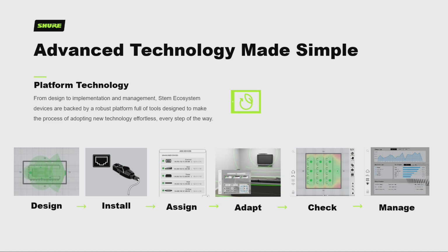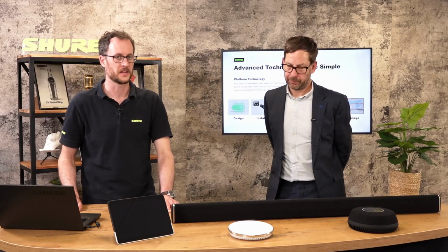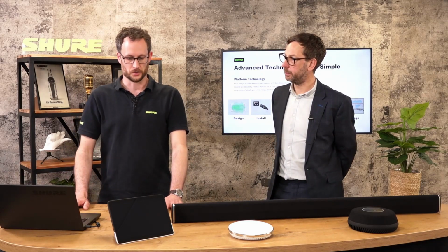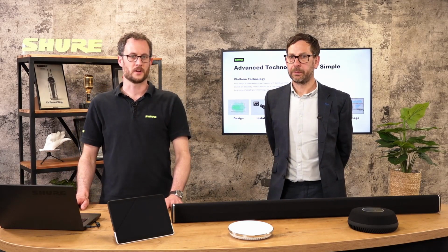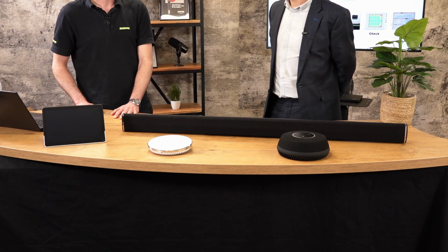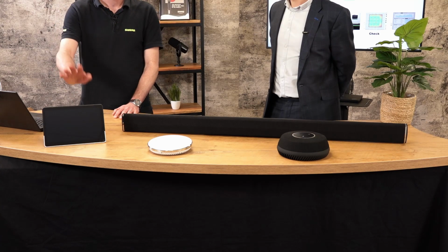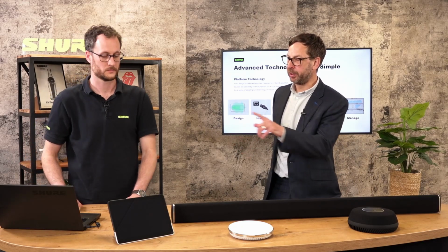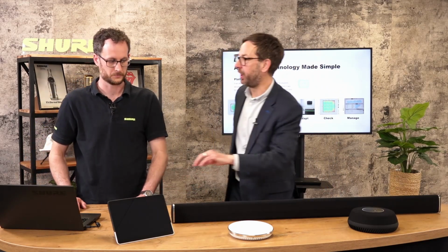Let's take a little look at the six steps that you're going to go through when setting up a STEM ecosystem, just at a high level. So the first thing when you're planning any room is to design the space and the technology that you're going to need to make it work and do the function that you're hoping to. There is a design tool hosted on the STEM ecosystem website to do that planning offline, but you can also do that once you've got the products in the room and all powered up from the control unit or from a laptop. But if you've not got access to a laptop and you're on site, you're telling me we can just design completely from that room.